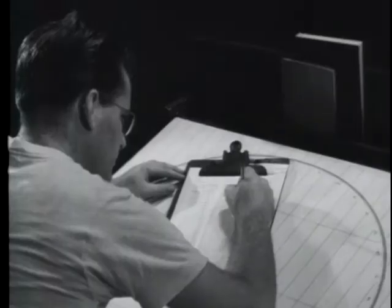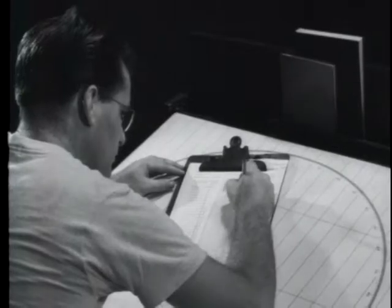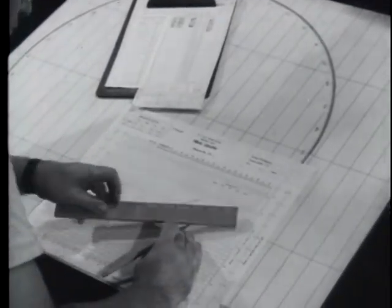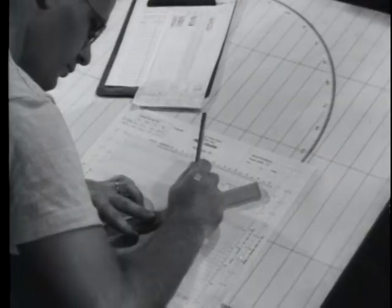Data of the flight procured by radar tracking is also transposed on a more comprehensive chart, and when combined with the radio sound information, will present a complete picture of weather conditions on a certain date and during a specific period of time from this one particular station.